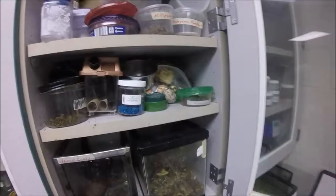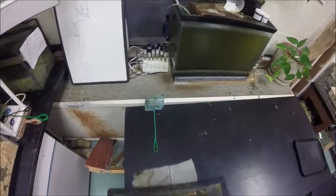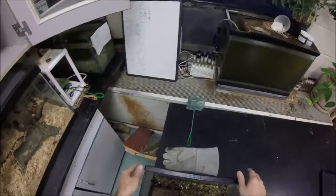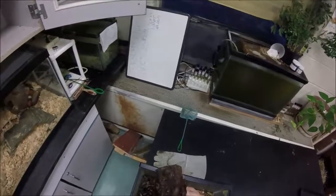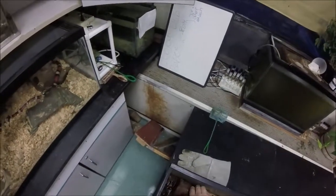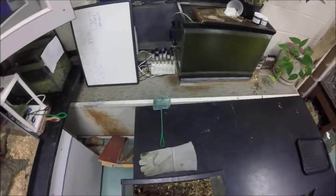We also keep goldfish as feeders. So for example, the alligator gar or the turtles eat goldfish. We also keep dubia cockroaches and breed them as food. Look at them all. So we have plenty of food. And one of the animals that eats these dubia cockroaches more than any other is our bearded dragon.